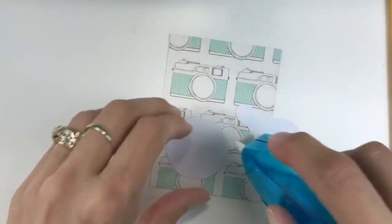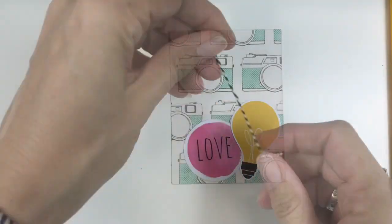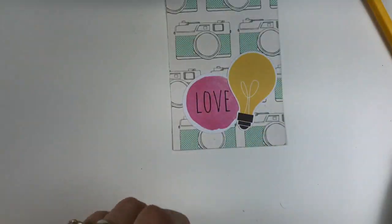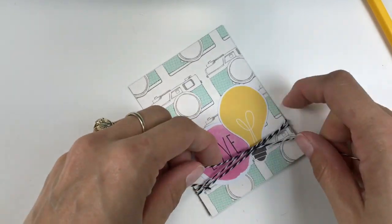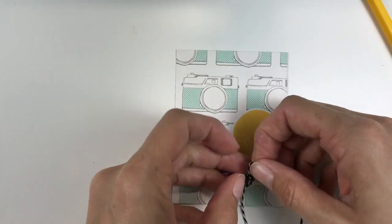This one is just another filler card using some, I think, Simple Stories die cut pieces. I didn't really know what I was going to do with that light bulb, but I thought the color went well with the color scheme of this week's papers and such. So I decided to use that. And then I'm just going to take some of my baker's twine that's black and white and tie a little bow. I'm going to actually do that on another card as well, just to kind of tie the whole layout together.